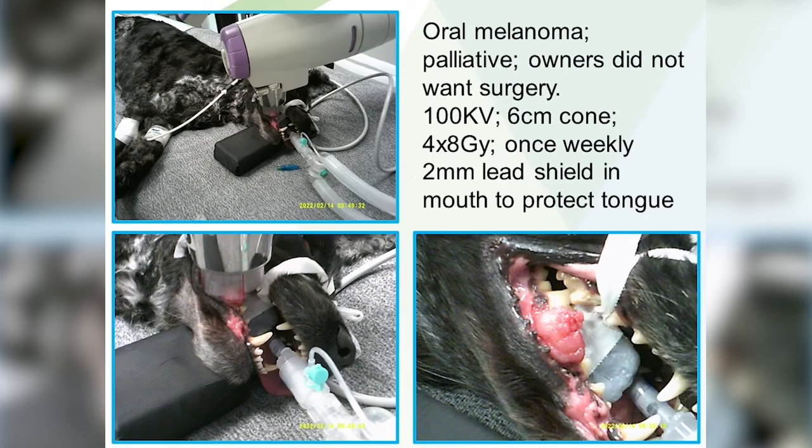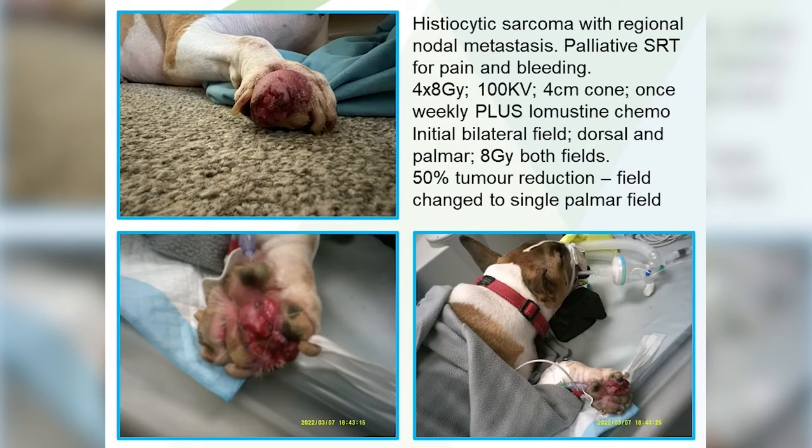Another oral melanoma. This was more of trying to really knock this tumor back. It had regrown after surgery. Owners did not want to do a jaw excision, so they asked us to treat it. And that picture you see, I think we had done 2 or 3 of the treatments. It was very red and proliferative before and bleeding, and now you can see it's pink, and it regressed probably by then, probably 40 to 50%.